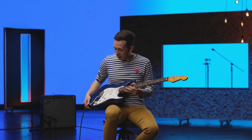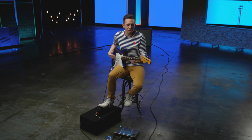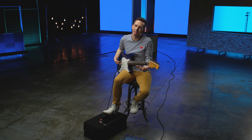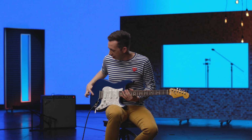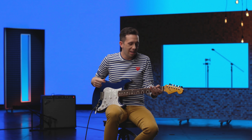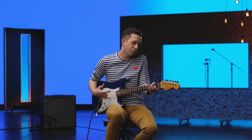Since I was a teenager, I was playing a Highway 1 Strat. I bought it used at a store in Minneapolis, and I just fell in love with the feel and sound of the guitar. I knew it wasn't the most expensive guitar out there, but it just felt right in my hands. I loved the neck shape, I loved the finish on the body, and it's been my main guitar since I was a teenager.